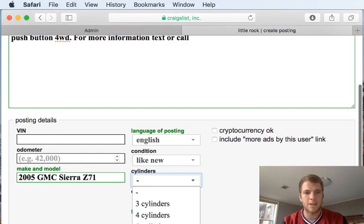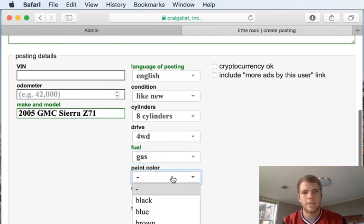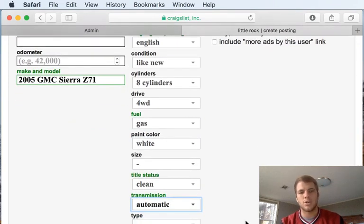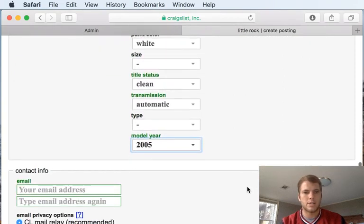It's a V8. It's a 5.3 liter. It's four-wheel drive, so you're going to fill in all this. You're going to need to know all that. Gas, paint color. It is white. Title status is clean, and you can put this all in your description. But I just know that the price is so good that it's going to sell itself. So we're going to scroll down and do this.